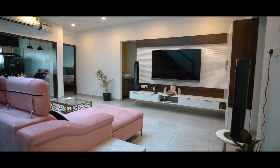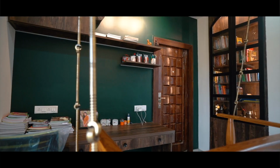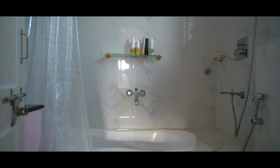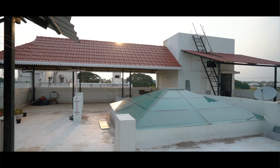There is a 2 BHK unit on the first floor, and the duplex continues upstairs with a study, a home theatre, 1 bedroom with an attached toilet, a front balcony and a rear terrace with a stairway leading up to the terrace above.